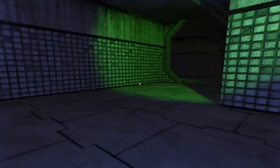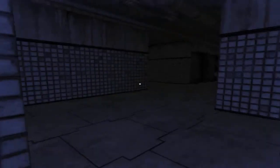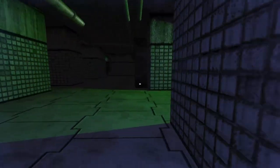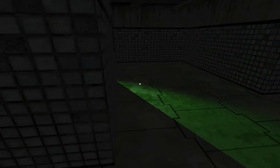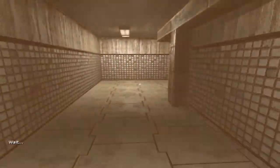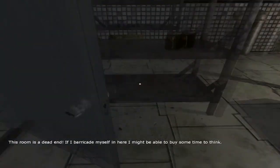Is there infected here? Because I hear the footsteps. Come on, can do it. Oh, wait a second, there's another one? Where are those? Our brain. Yay, here's another one. Okay, oops, oh god. Yeah, that was close. Barely stopped there. Door should be open right now, which means I'm going through here. Yay! Wait. Be careful. Something's wrong.